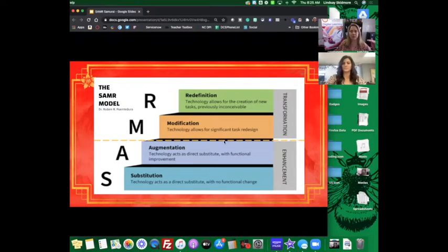If we push ourselves a little further in the SAMR model to look at modification and redefinition, we're really going to begin to transform the learning opportunities we have created for our students. Modification is where technology allows for significant task redesign. Students are doing things they've not done before, or doing it in a completely different way than they've ever done before. And redefinition is where we have a completely new task that we could have never done without the use of the technology.